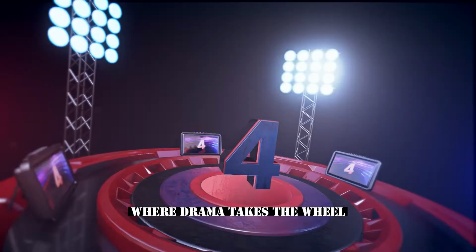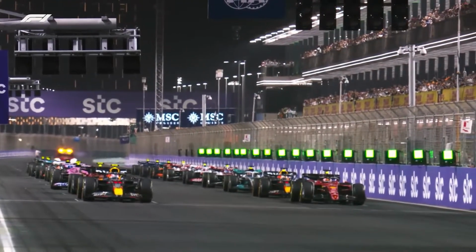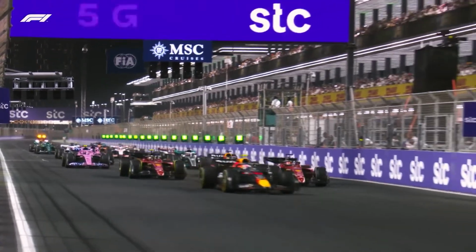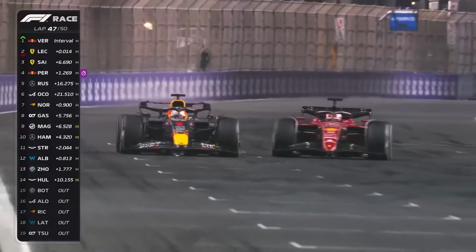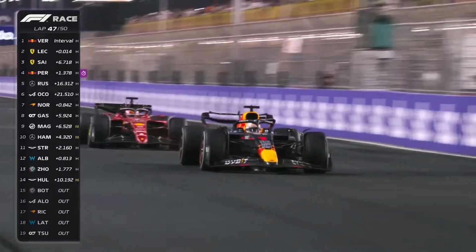4. Where drama takes the wheel. When it comes to drama, the Jeddah Corniche circuit has sacks of it. This 27-turn roller coaster is a breeding ground for spills, chills, and enough adrenaline to fuel a camel caravan across the Sahara. The track is a live-action soap opera, unfolding at 200 miles per hour.